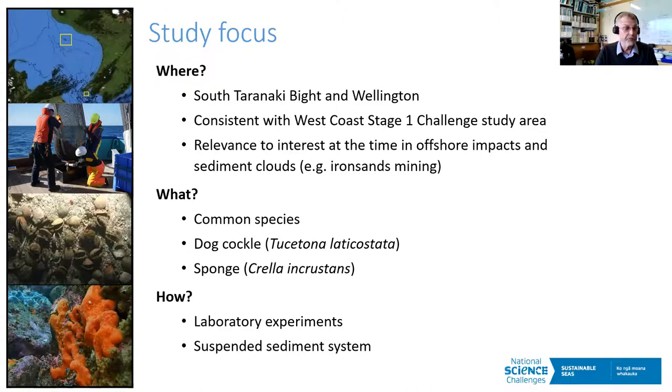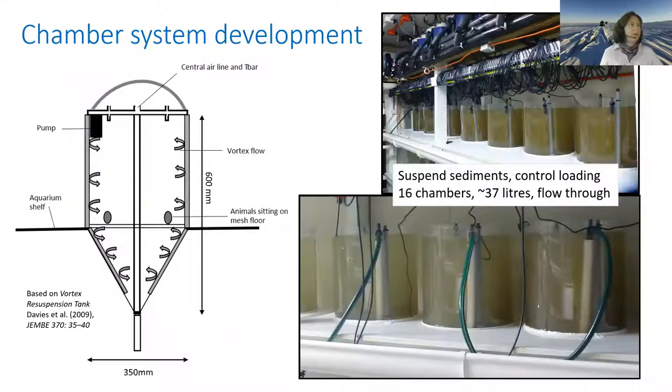Vonda, it's all yours. Okay, thanks Malcolm and kia ora everybody. So the first thing that we wanted to do in this work was to try and establish a system that we could reliably keep sediments in suspension and control concentrations for a significant amount of time. So Jenny and Neil, who are part of this team, spent a lot of time developing a chamber system. So there's an image of this on the left-hand side.